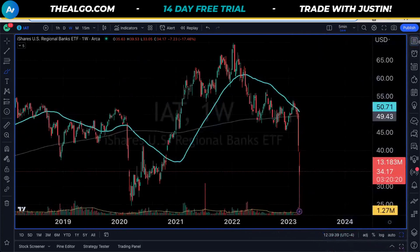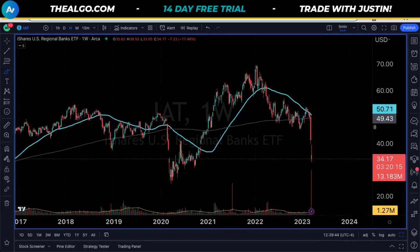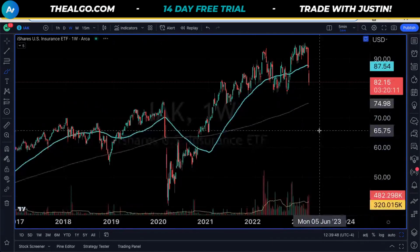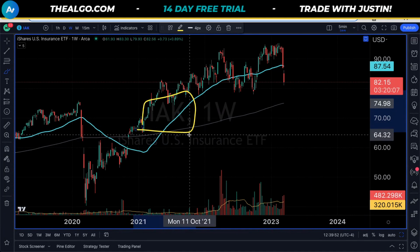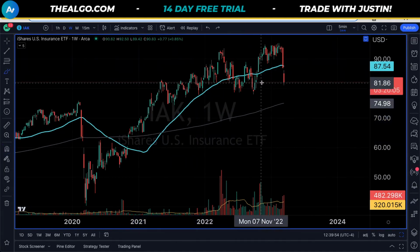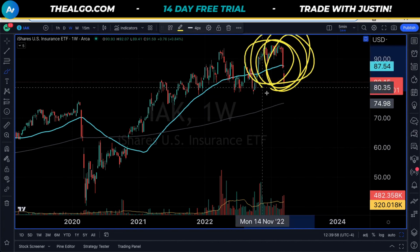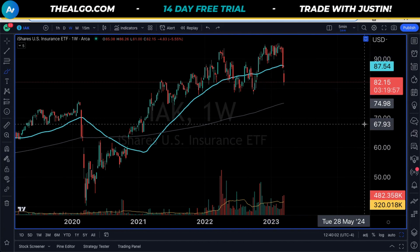We look here to IAT, which is the regional bank ETF. It's down by 17% on the week, and it is lower than where it opened up the week. And also look at IAK, which is the insurance ETF I mentioned earlier in the week. And this has some weird flashing warnings, similar and reminiscent of the last time we had a big great collapse, right? Figure out what time that was.